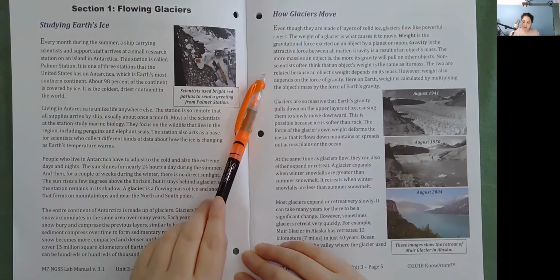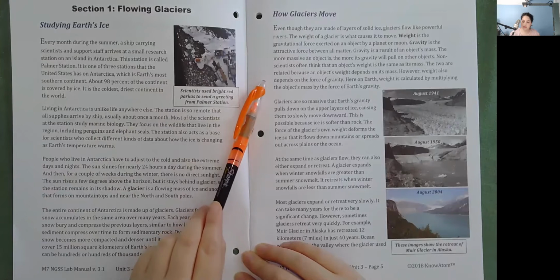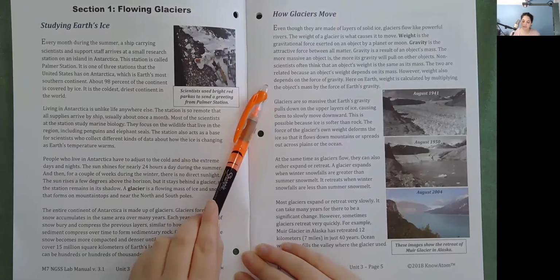Non-scientists often think that an object's weight is the same as its mass. The two are related because an object's weight depends on its mass. However, weight also depends on the force of gravity. Here on Earth, weight is calculated by multiplying the object's mass by the force of Earth's gravity.